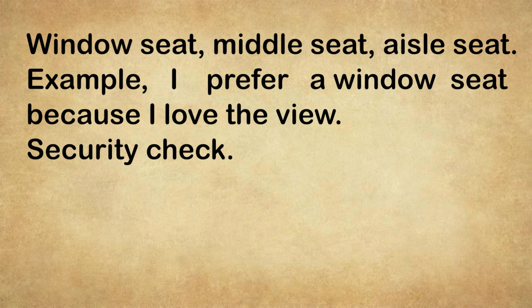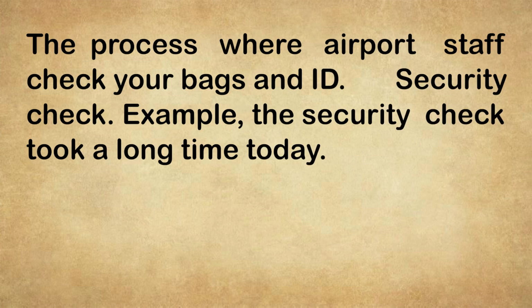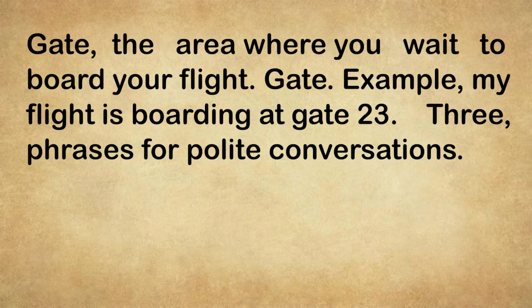Security check. The process where airport staff check your bags and ID. Example: The security check took a long time today. Gate. The area where you wait to board your flight. Example: My flight is boarding at gate 23.